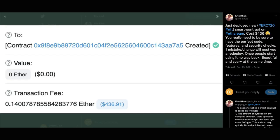According to a Twitter page I came across, a developer who used the Ethereum network to develop a smart contract had to pay gas fees amounting to $436. The developer also mentioned how fees could be even costlier, especially in cases if an error arose in the coding of the smart contract, whereby further fees would have to be paid to amend the smart contract.